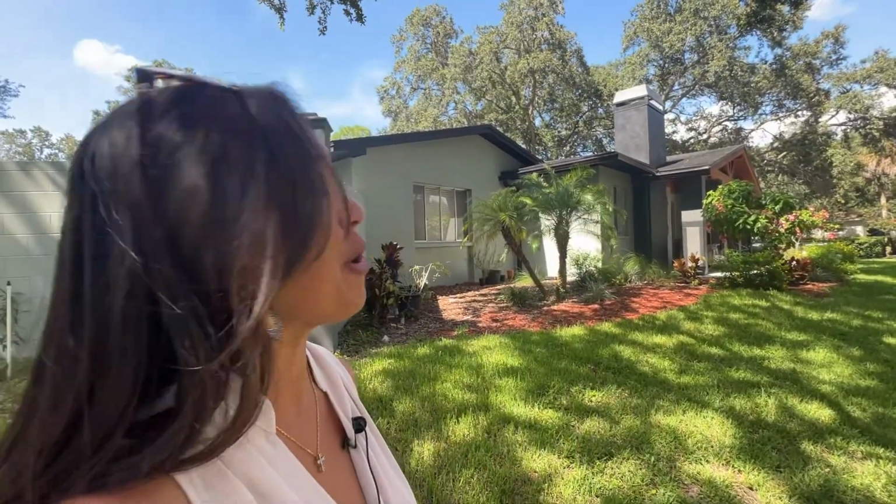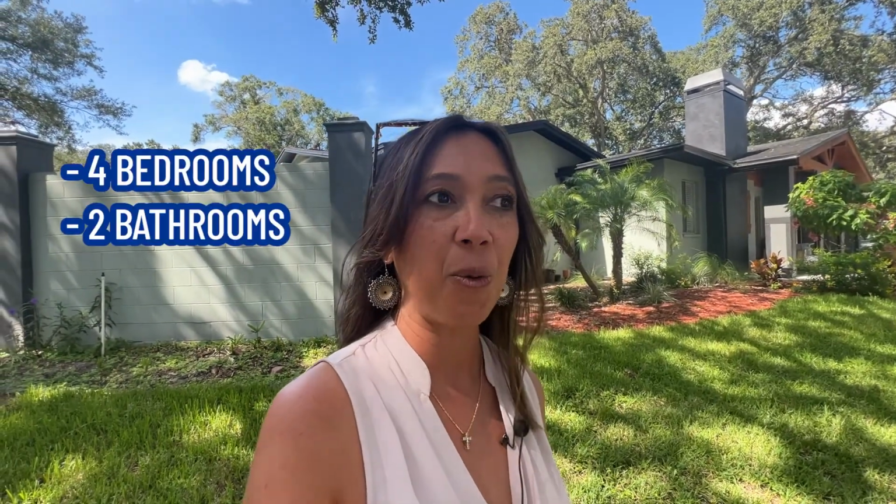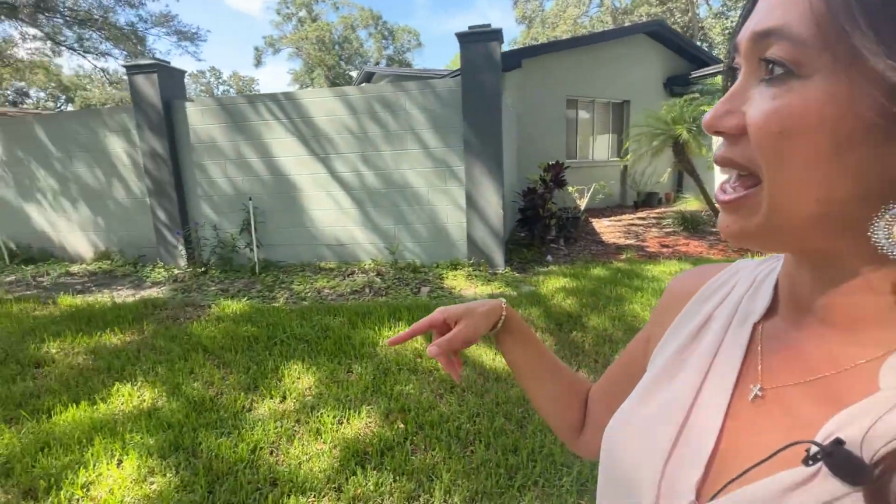Hey guys, here we are, still in Carrollwood. We are at house number 2, and it is a beauty. So the home behind me is currently on the market for $717,000. It is a 4-bedroom, 2-bath home, just over 2,100 square feet, so a bit of a bigger home for this area. As you can see, they've got a nice privacy wall up.